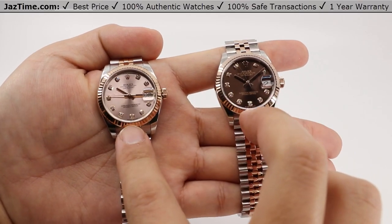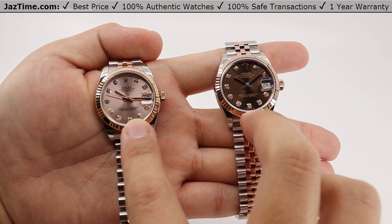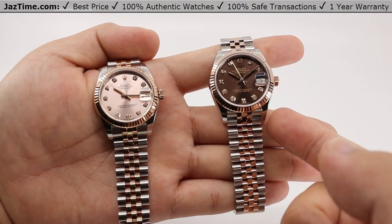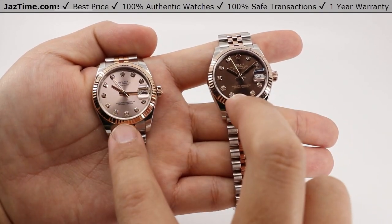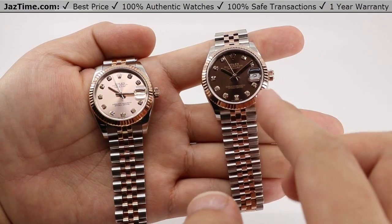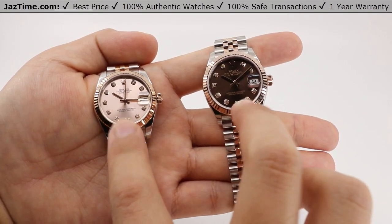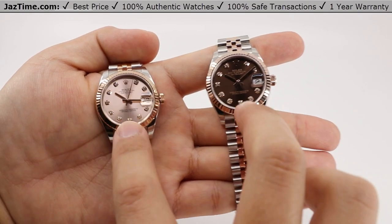Honestly, not that much of a difference, just power. Power is the main difference here. And obviously better engineering. Excellent engineering with slightly better engineering. But, you know, these are two Rolex models. They will last a lifetime.